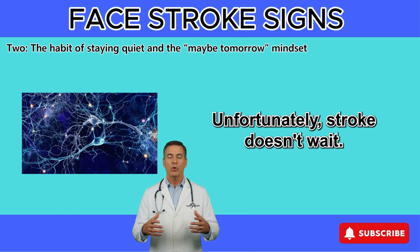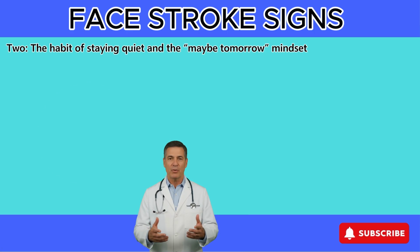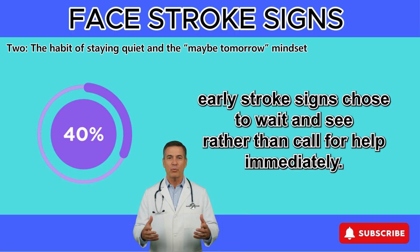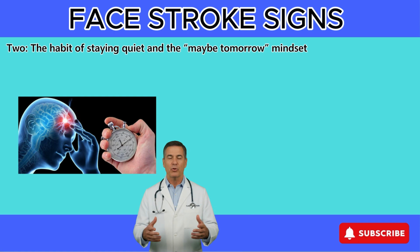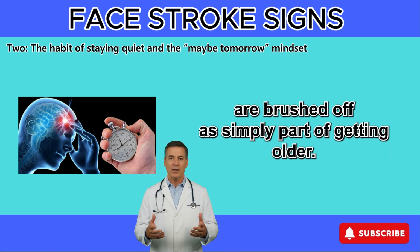Unfortunately, stroke doesn't wait. In those crucial first few hours, millions of brain cells are dying every minute. According to the Cleveland Clinic, nearly 40% of older adults who experienced early stroke signs chose to wait and see rather than call for help immediately. More than half of them missed the window for the most effective treatment. What makes this even worse is when the warning signs are brushed off as simply part of getting older.